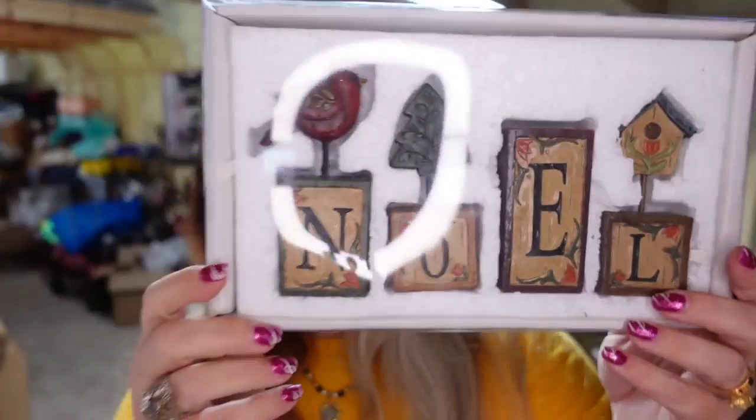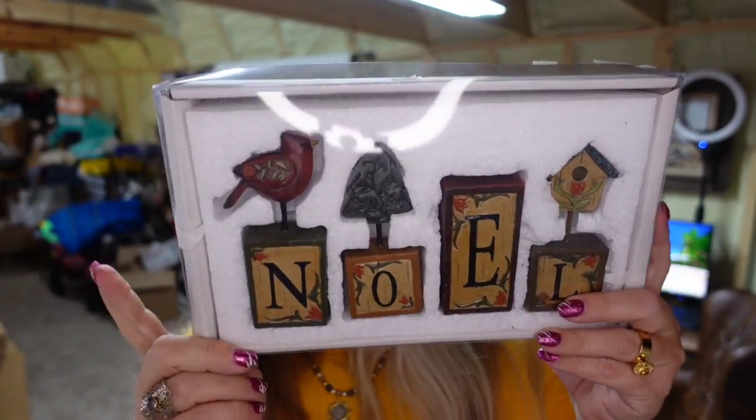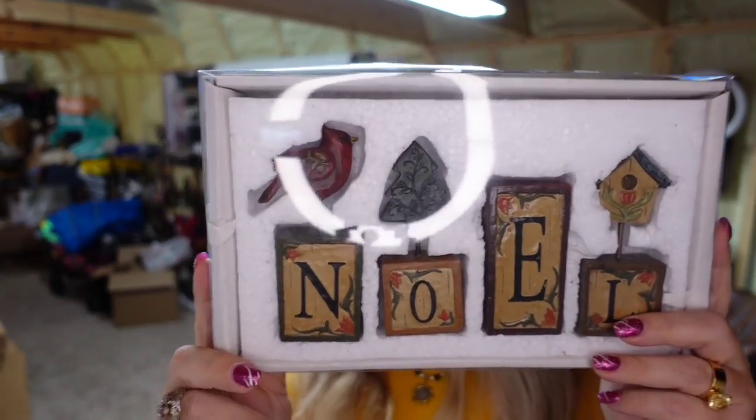And then this Noel shelf sitter. This one sold on Posh for $17. This one I paid less than $1, so this is about a $13 profit. And then this Mizuno backpack sold on Posh for $23. I got this at the bins for about $2, so this one's about a $15 profit, and it sold in under a month.